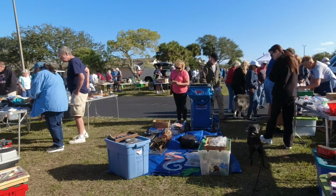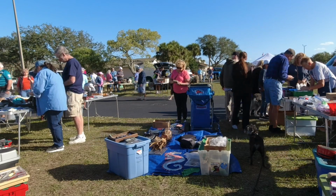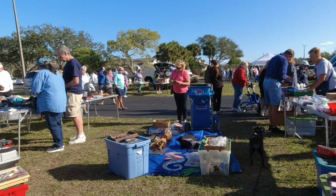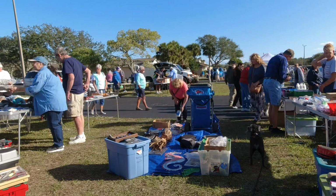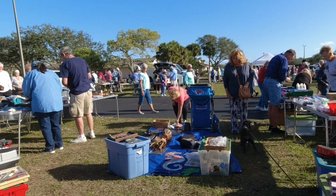The weather was chilly, which is the lower 70s for Florida, chilly for us. It was really windy, so you couldn't bring clothes or anything that would fly, but it did not rain. You can see it doesn't even look cloudy.